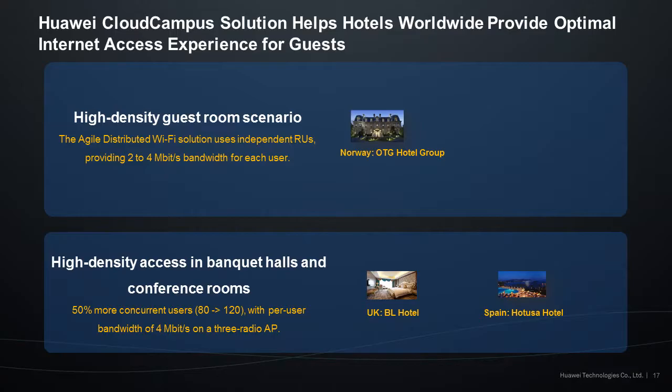Yeah, here are some of the examples. We call it two types of examples. One is high density of the guest room. That means it's just a general hotel guest room coverage, nothing special. But with the agile distributed solution, it does increase your coverage, and at the same time increases your performance and ease of your management. Just remember what I say: I can turn your 6-floor hotel into just 6 access points, which nobody can do in the industry.